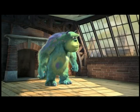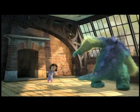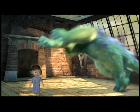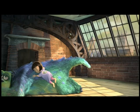This test was done in order to look at the relative size of Boo and Sullivan and to ask ourselves whether camera placement would be an issue when you've got an 8-foot-tall Sullivan dealing with such a small child.